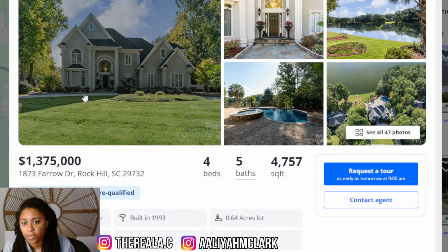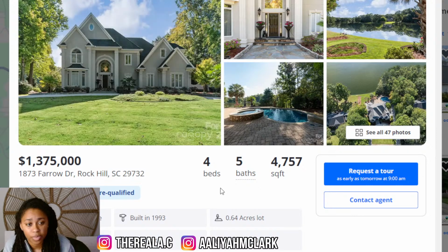Okay, so we're not reviewing this house because obviously we've reviewed the one that's right next to it. This is another house that we're going to be reviewing. This one is listed for $1,375,000, and it is 4 beds, 5 baths, and 4,757 square feet. It has a $52 a month HOA, and it was built in 1933.